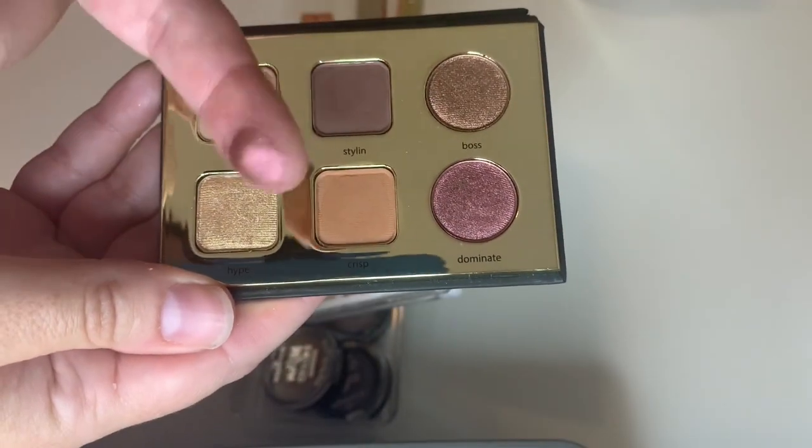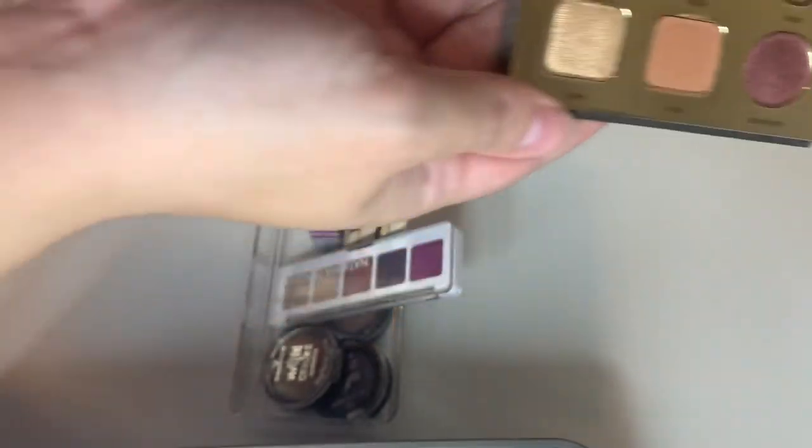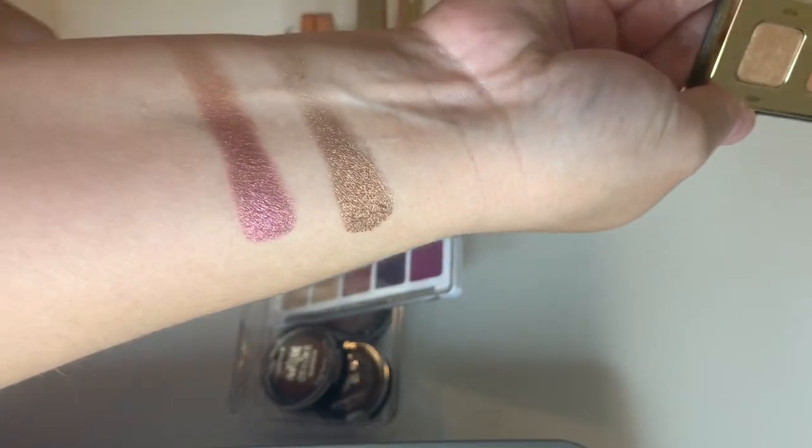I told myself I wouldn't swatch. This palette is fantastic. Let's see if I can ignore my fingernails. Oh my God, look at that.